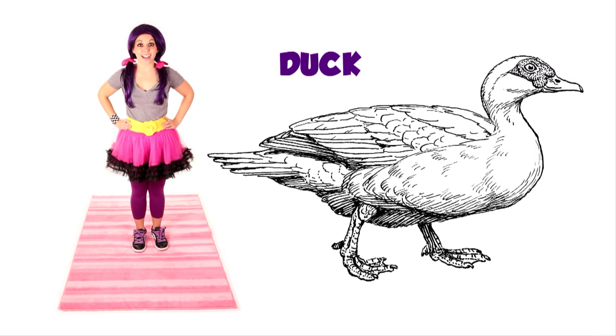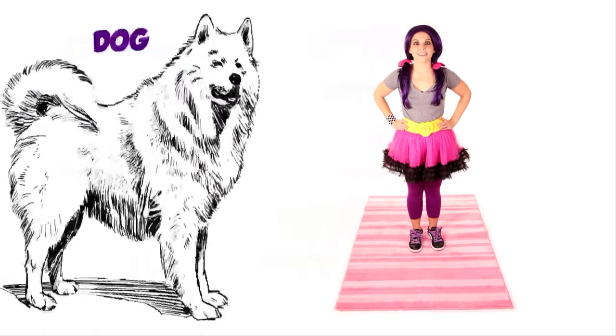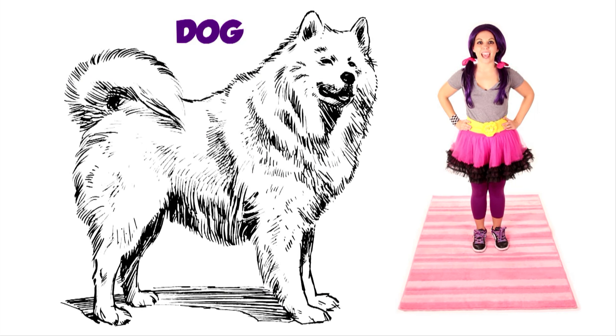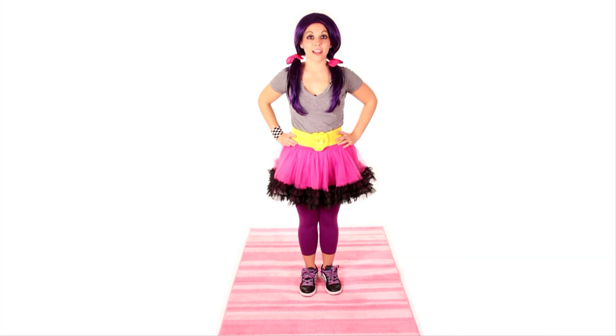How about a duck? A duck says quack, quack, quack, quack. What about a doggy? Doggies say woof, woof, woof, woof. That sounds like Mr. George. What animal makes this sound?